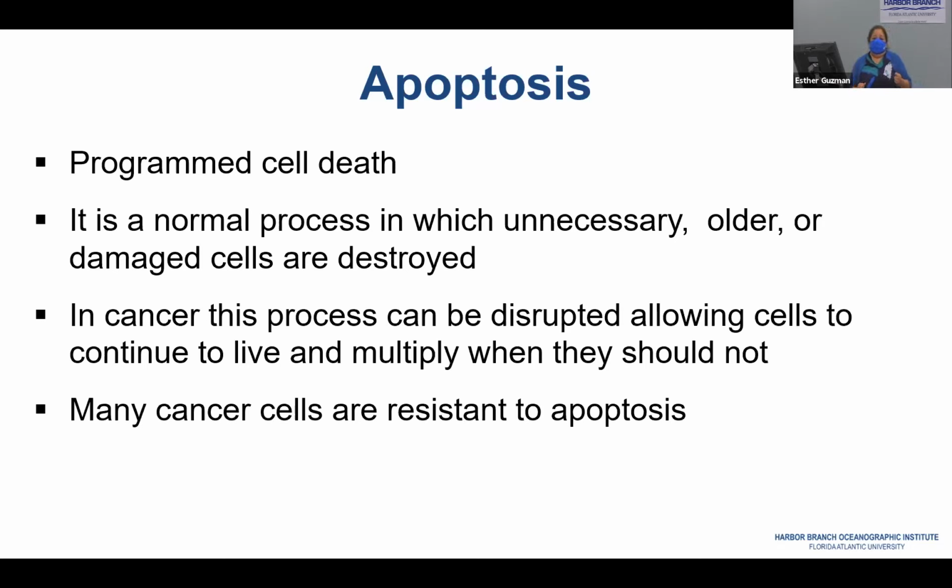And in cancer, this process can be disrupted to allow cells that should have died to continue living. Many cancers are resistant to apoptosis. And this is a problem because a lot of chemotherapies work through apoptosis in order to exert their function.